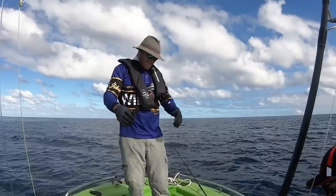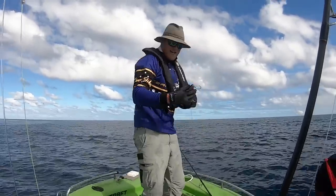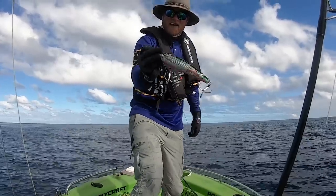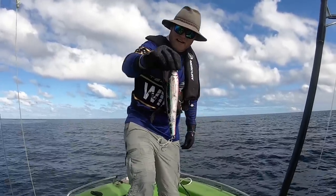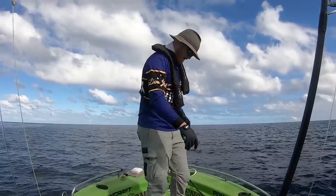Yes! This is why you come on those big trips. Have a go. The damage that's been inflicted on this Zeppelin today. It was brand new out of the pack today and it's been absolutely munched. It's paying for itself.